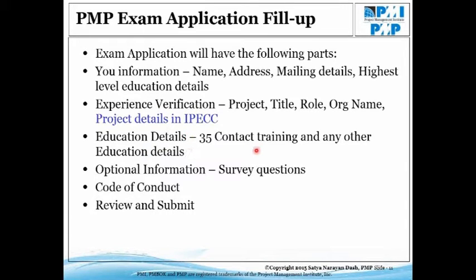Then you have education details, which is the 35 hours of training. Knowledgehut is a registered education provider. A good thing about a registered education provider is that the Knowledgehut material you get in its classroom training is pre-approved. PMI has already reviewed the material. You also have some optional information related to survey questions. Then there is a code of conduct. PMI takes ethics very seriously, so you have to abide by the code of conduct, and finally review and submit the application.